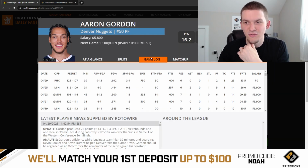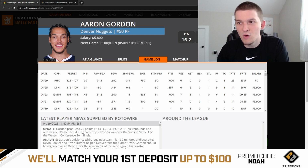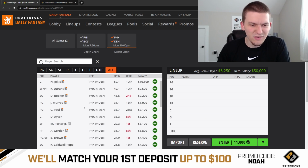Aaron Gordon at 5,800 is fine, but I'm not super interested in him. Gordon did have a pretty good game in game 1 of this series. He did play really big minutes, and I think they do want Gordon out there for defensive purposes against Kevin Durant. So I guess if I had to roster anyone other than Jokic or Murray, it would be Gordon for me. But I'm not really considering anyone else on Denver.